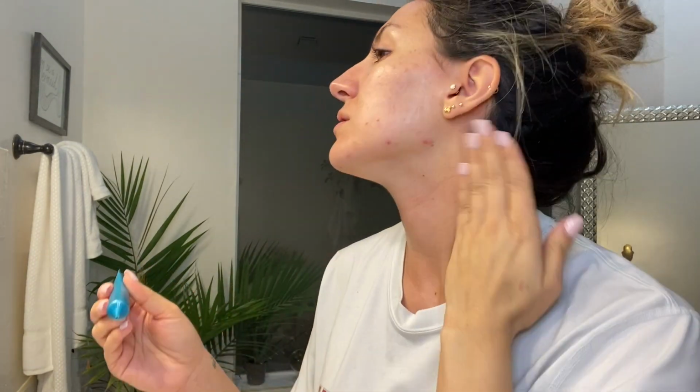And then for my neck, I put on this serum. It's number 7. And you can get this at Target or Walgreens.